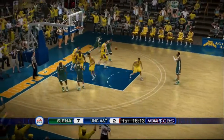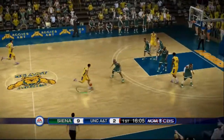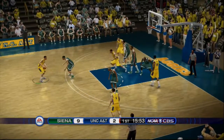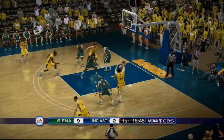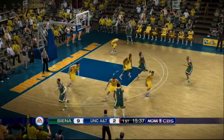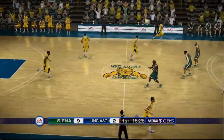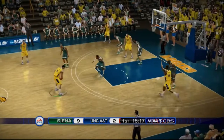On the outside. Fires. Squared up on the catch. Got his feet in order. Now they work it around the perimeter. Jump shot. And he can't get the bounce. Pulls it down. On the wing. He takes the three, but he misses his target. They work it around the perimeter.